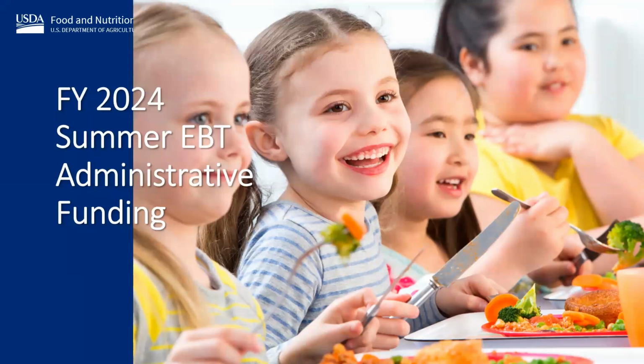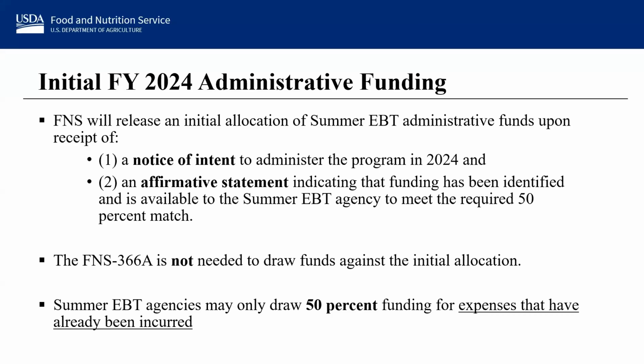So we talked a little bit about how to seek the funding, the mechanisms to seek it. But now let's talk about the actual 2024 Summer EBT administrative funding. Initial fiscal year 2024 administrative funding will entail FNS releasing an initial allocation of Summer EBT administrative funds upon receipt of 2 documents. Remember earlier when I told you we were going to walk through how the process is going to unfold and take place.